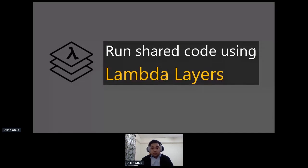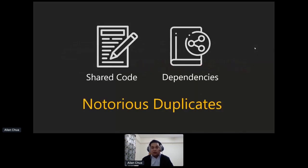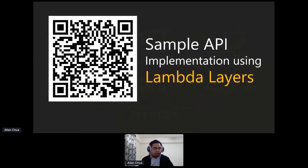The next thing that a serverless ninja needs to know about running shared code using Lambda is that you need to run your shared code in Lambda layers. Lambda-based APIs require endpoints to be packaged in isolation, and this often leads to code duplication. The most notorious duplicates across these endpoints are the shared code and the dependencies inside these APIs. Things like Moment.js, Axios, usually people utilize them across the entire endpoint set, and they just simply duplicate them carelessly. In order to solve this, I would recommend the usage of Lambda layers. Basically, it's a way to centralize dependencies so that you can update code easier and that you'll achieve smaller deployment packages.